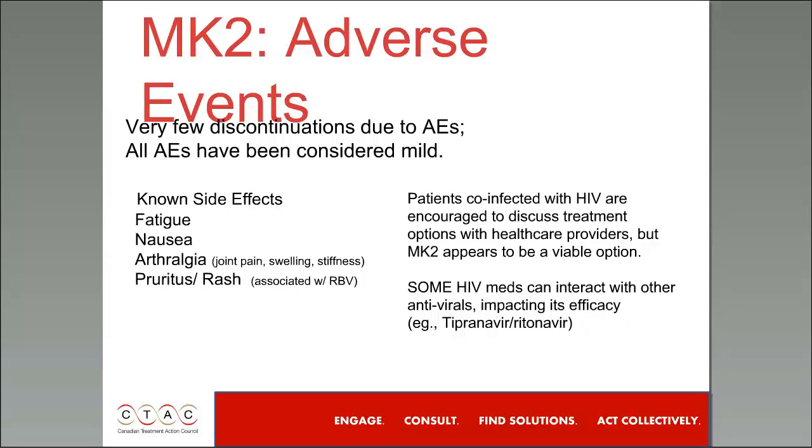Now, we always say that patients co-infected with HIV are encouraged to discuss treatment options with healthcare providers, but we're pretty encouraged by the MK2 data early on. But as I've said, some HIV medications can interact with other antivirals. So always talk to your healthcare professional. It's worth considering. But as I've said, we're also very concerned about drug-drug interactions, and that's something we try to report on in these trials.